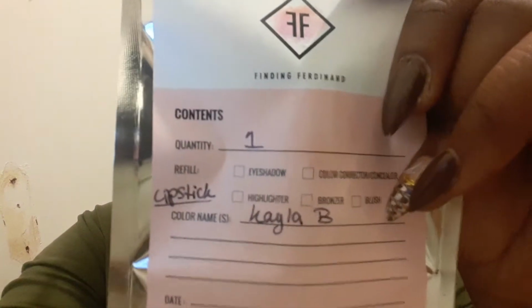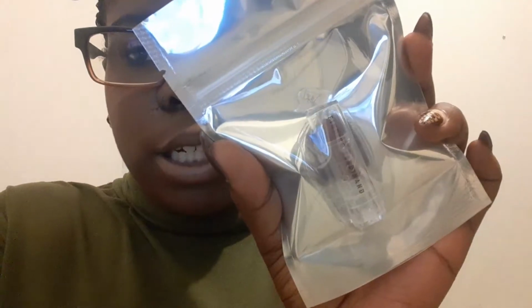This is the packaging. It says lipstick, and then I named my lipstick Kayla B because hello, it has to be me in a tube. So it looks like this. Not my type of brownish nude, type of mauve nude, but I don't know what I was creating. I was just having fun with it. So it comes in this little baby. It says Finding Ferdinand, and it has their little FF logo. It's really cute. Let's open up this packaging.